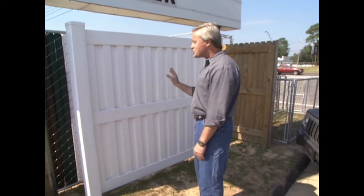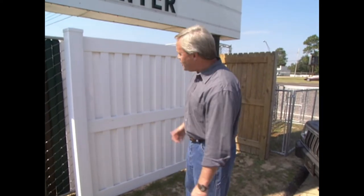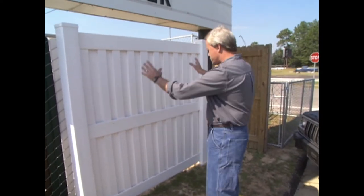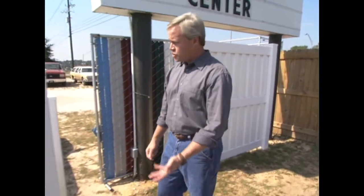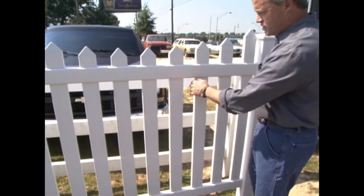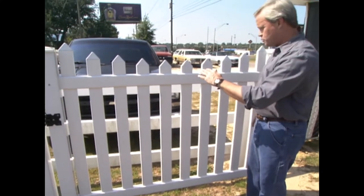Now, if you decide in your yard that you want a painted fence, then you might try the option of vinyl fencing. Vinyl fencing comes in several different colors, both white, gray, and tan, and in several different styles as well. Now, this is kind of a stockade or privacy type panel, and it's available in more traditional styles like picket fences and a variety of heights that are available there as well.